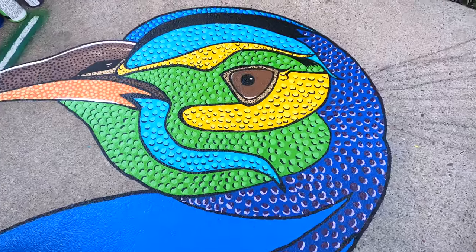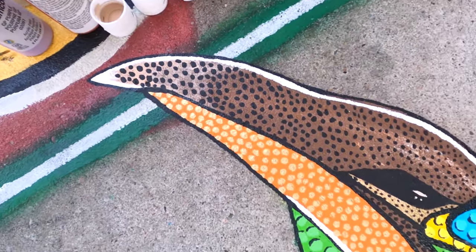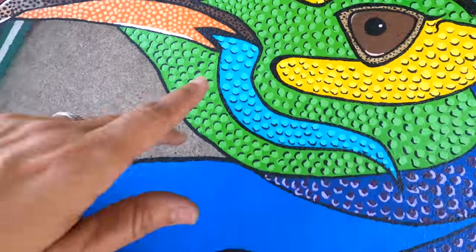Okay, I am legit proud of this head. His head looks so good. Oh my goodness. Okay, so I decided what to do with the body.